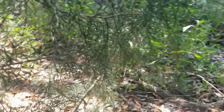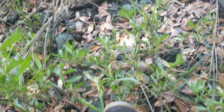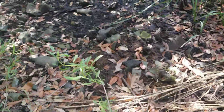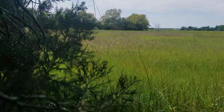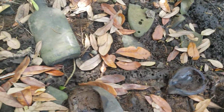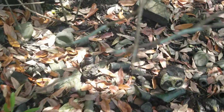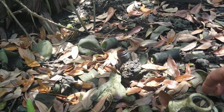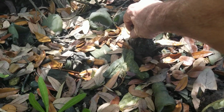Yeah, let me see if I can get through here. I about fell down right there. I about slid down. Look at all this glass down here though. You can see the marsh right there. You can see all these bottles down here. There's no telling what kind of bottles they are. I think what they used to do, old light socket right here. That's old right there. No telling how old that is.